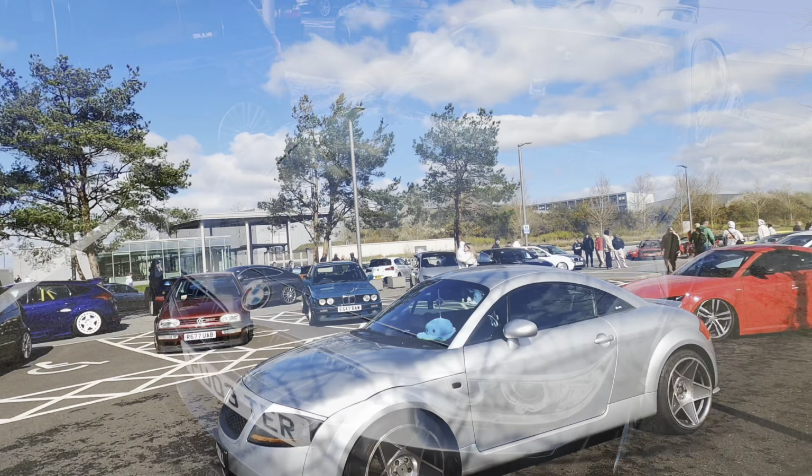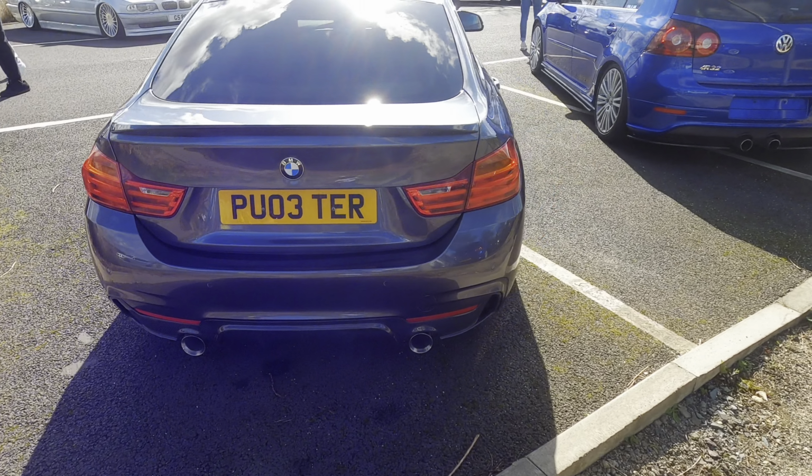Now this 4 Series Grand Coupe might mistake you. What do you think it is? 440, 430? It's a 420D. That is a dirty diesel.